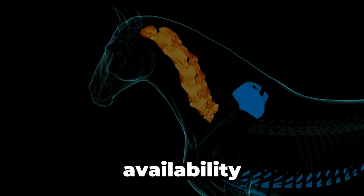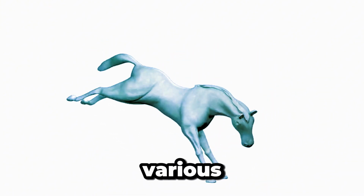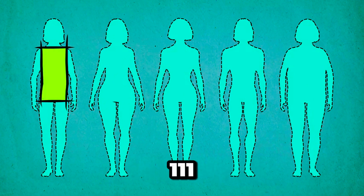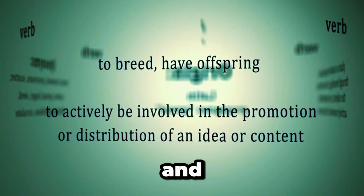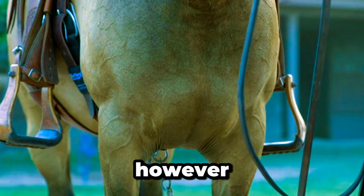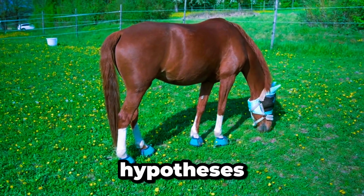Before the availability of DNA techniques to resolve the questions related to the domestication of the horse, various hypotheses were proposed. One classification was based on body types and conformation, suggesting the presence of basic prototypes that had adapted to their environment prior to domestication. Another hypothesis held that the four prototypes originated from a single wild species and that all different body types were entirely a result of selective breeding after domestication. However, the lack of a detectable substructure in the horse has resulted in a rejection of both hypotheses.